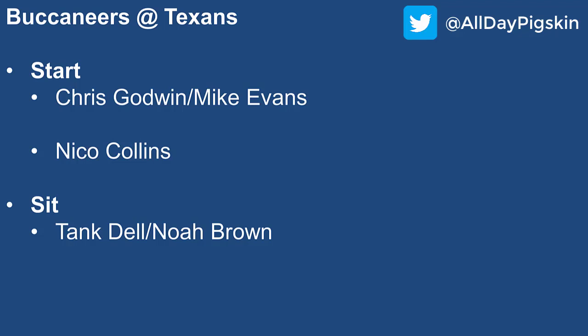I think Collins is the most dependable guy here, and I think the Texans are going to have to air it out. It's not going to be a situation where they can rely on the run like they did last week versus the Panthers. Buccaneers stingier up front. So I think Nico Collins is that mid to high-end wide receiver 2. Dell and Noah Brown way too risky.